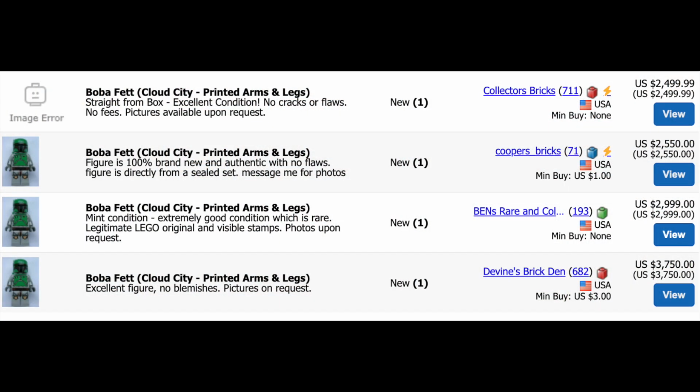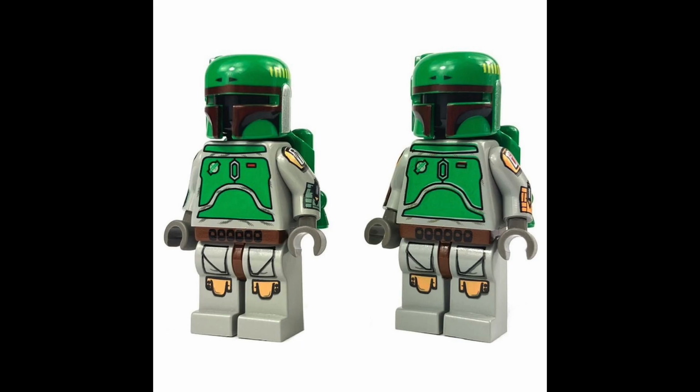So I think realistically, used condition wise, depending on how used you want to go, it ranges from about $1,200 to about $2,000. But if you guys want a guaranteed brand new one, you will be paying roughly $2,400 to $2,500. So definitely pretty crazy. I feel like this minifigure definitely still has room to grow. I'm not a financial advisor, but I definitely think, within a couple years from now, there will be an even higher floor for this minifigure. I think we'll be seeing it go into the 3,000 range.